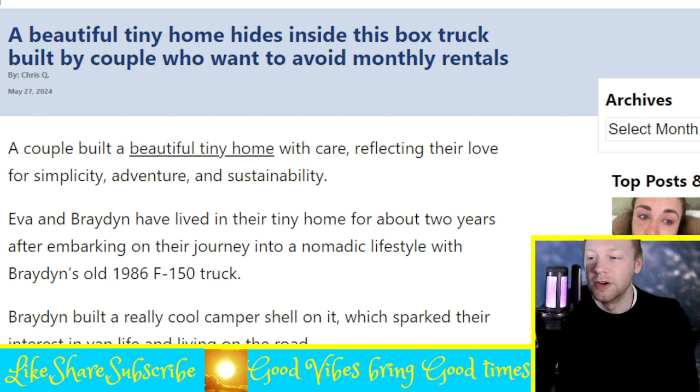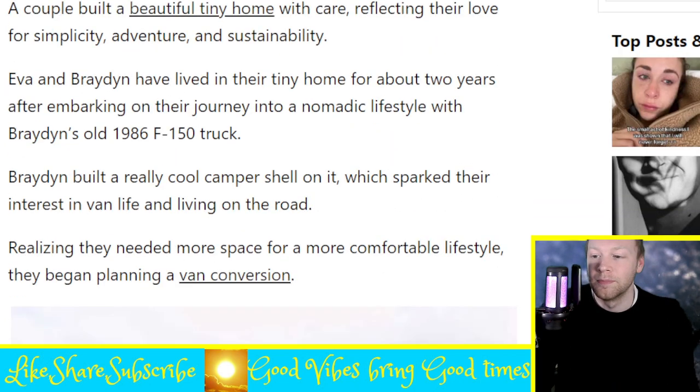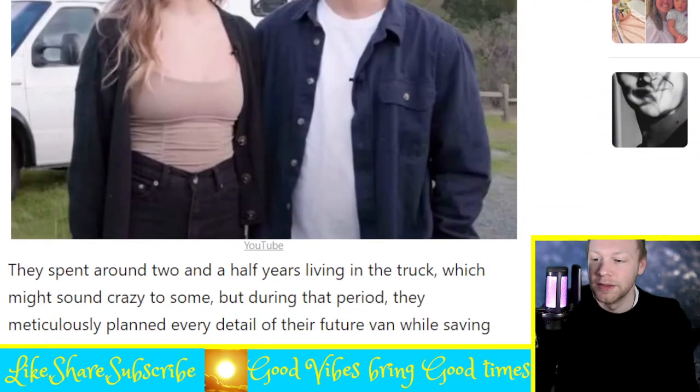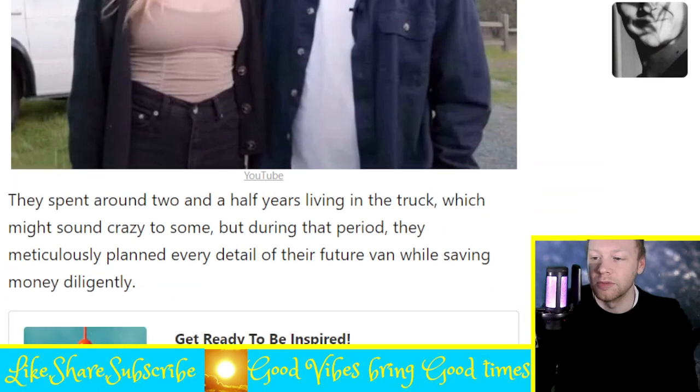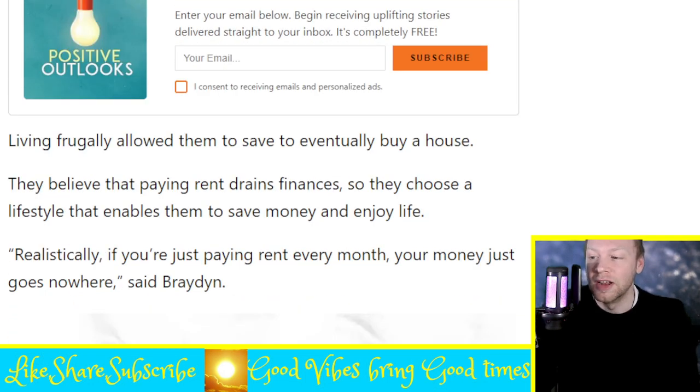So a couple built a beautiful tiny home with care, reflecting their love for simplifying, adventure and sustainability. Eva and Bradley have lived in their tiny home for about 2 years after embarking on their journey into a nomadic lifestyle in Brandon's old 1986 F-150 truck. Brandon built a really cool camper shell on it, which sparked the interest in van life and living on the road. Realizing they needed more space for a more comfortable lifestyle, they began planning a van conversion. So they spent 2.5 years living in the truck, which might sound crazy to some. But during that period, they meticulously planned every detail of their future van while saving money diligently. Living frugally allowed them to save to eventually buy a house.